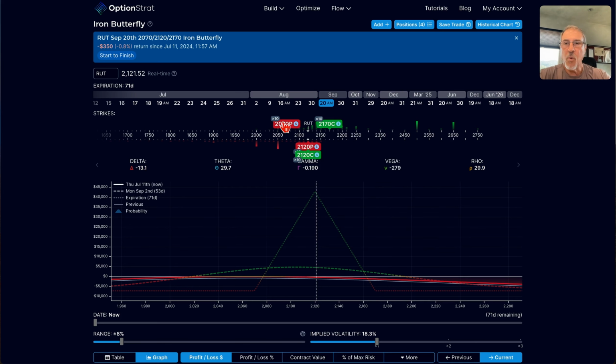So that's where I would really expect to fill, and then this is still showing a loss, but again, it's showing a loss because of those bid-ask spreads and because I just went to the mid. When I put these orders out myself, I put them out so that I'm getting the most premium possible for them. And if I don't get the most premium, I just move on. I'll just wait till the next day. There's nothing urgent about putting on a trade that expires all the way out September 20th.